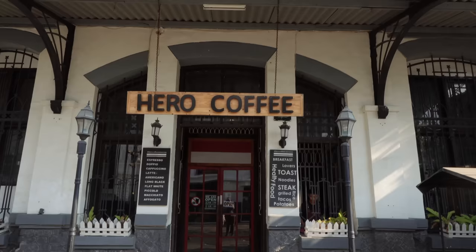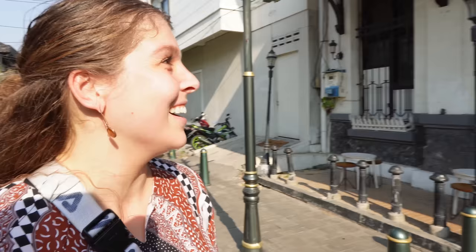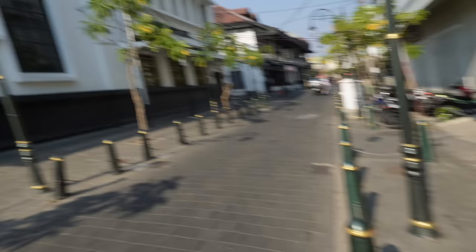Found ourselves a very cool looking cafe. It's called Hero Coffee, and they seem to be having a lot of typical Indonesian coffee, and we're just gonna go in. Maybe we are gonna grab an iced coffee, an es kopi, and pray that they have an AC. I don't think so, but let's pray. Semarang Old Town is really amazing. It literally feels like we stepped into Europe. Like it feels like we stepped back home to Europe. It's crazy. Let's go get some coffee.